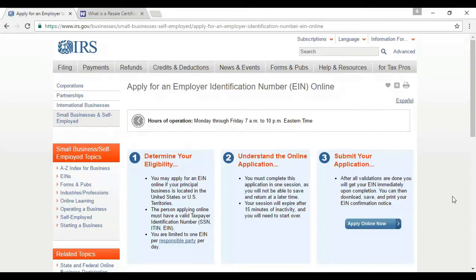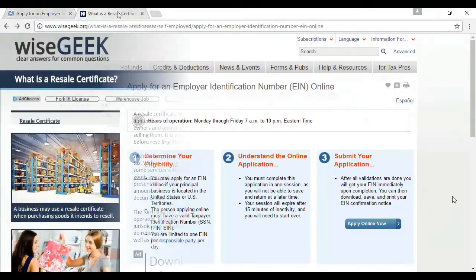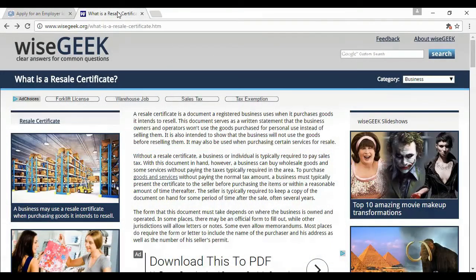But again, a search in Google should be enough to point you in the right direction. You might also need a resale certificate, and you can find out more about those at this site here, which is wisegeek.org/what-is-a-resale-certificate.htm. If you're going to speak in person, then it can also be a good idea to familiarize yourself with all the terminology regarding dropshipping so that you don't sound like an amateur.